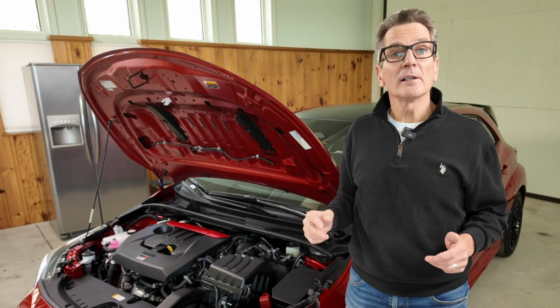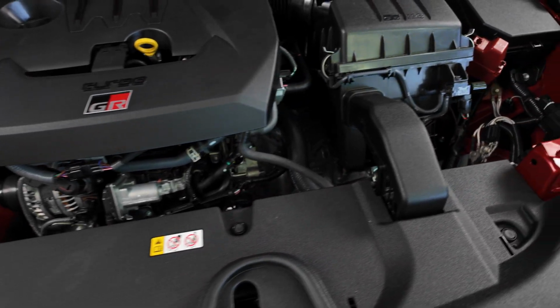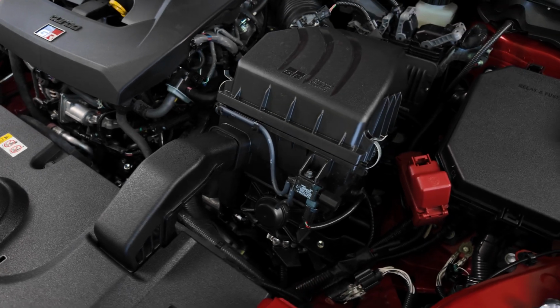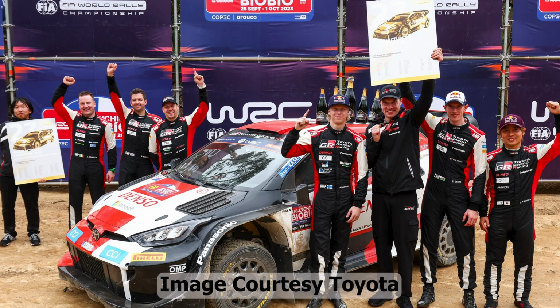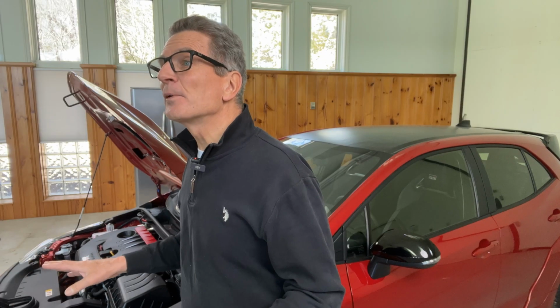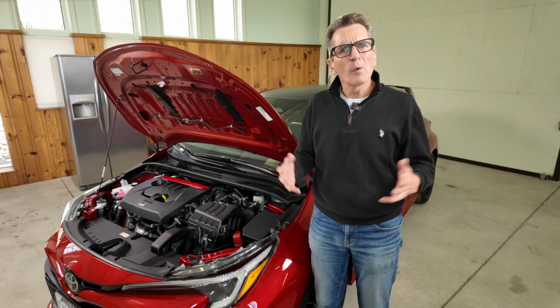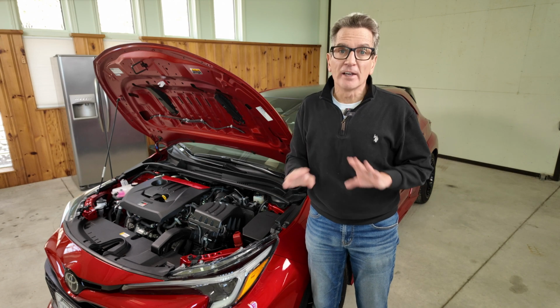Now this 300 horsepower, 273 pound-foot of torque, turbo inline 3 in this very special Corolla uses the same engine as the GR Yaris, which forms the basis for Gazoo Racing's top-tier World Rally Championship race car. These engines produce the same power per liter as a Ferrari 488 Pista. How? The 1.6 liter turbocharged 3-cylinder engine is very special.